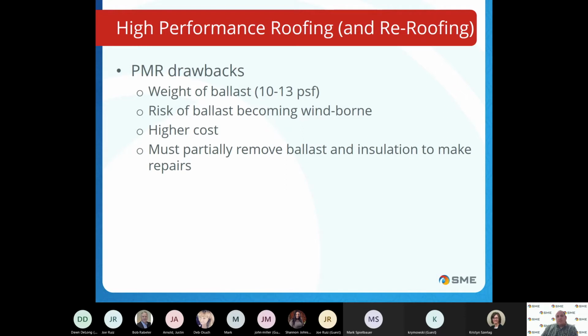Then there is the difficulty in making repairs. When there are repairs necessary in a traditional compact roof, you walk up on the roof, your waterproofing is right there. You see it, you're walking on it. You can find the hole and patch it relatively easily. With a PMR, making those repairs is a little bit more tricky because you need to shovel back the ballast, remove the filter fabric, take out the pieces of insulation, set them aside, remove the drain mat, and then you're able to find the waterproofing and the defect in it. But luckily, like I said earlier, it's easier to isolate.